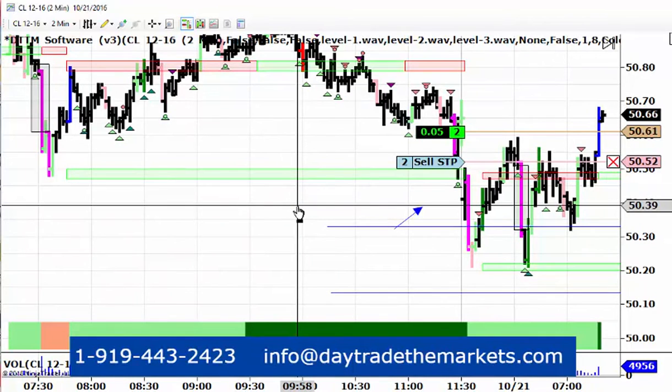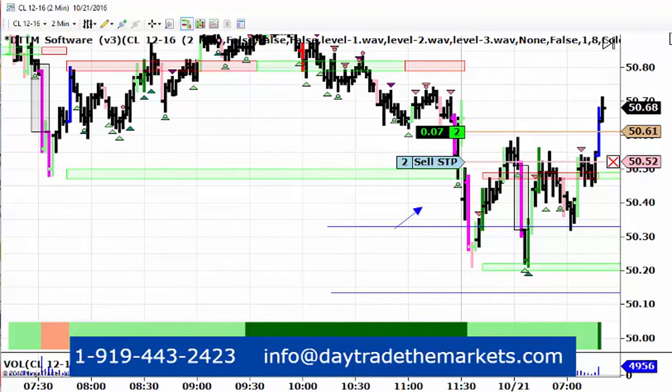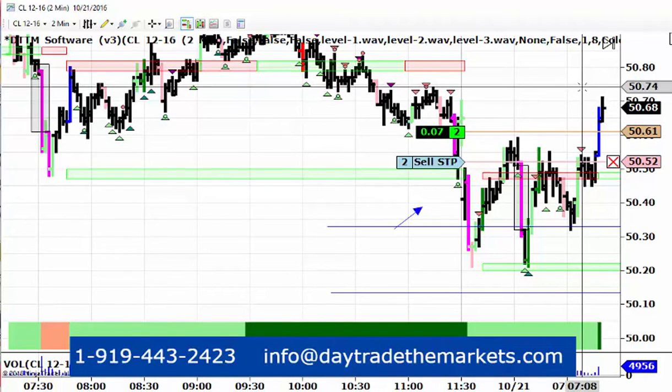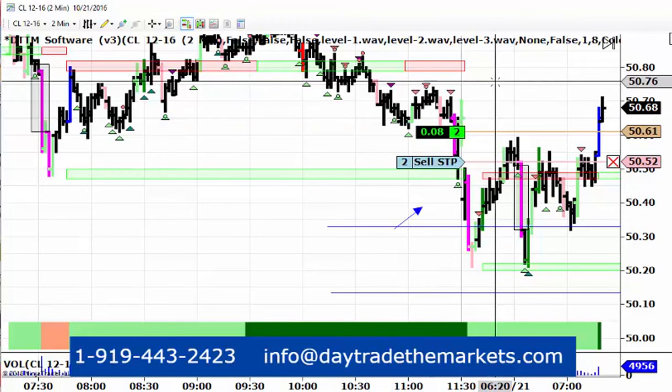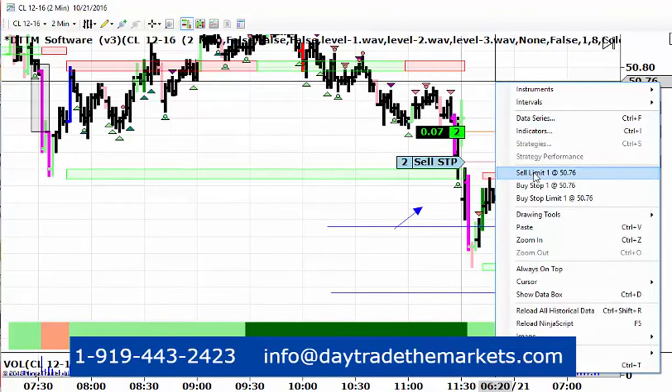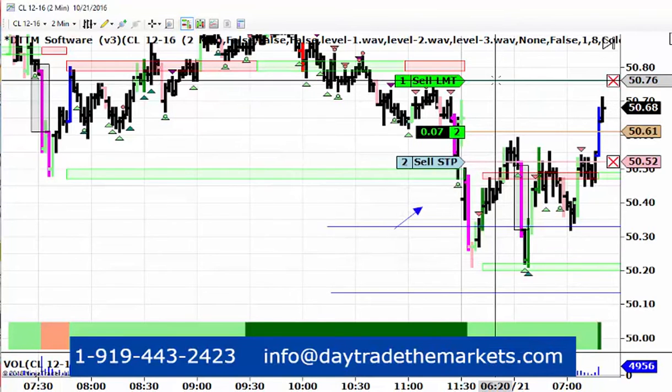Hopefully we can get a pretty good run on this. I've only put 2 contracts on here because crude can get pretty volatile. I also want to put an objective in here. Our first objective is right around the 76 area. I'll put it in at 76 and see if we can squeeze that out of it. That might be too much of a squeeze on the first objective, but we'll put it in there, with the next objective really being up there around 50.94.